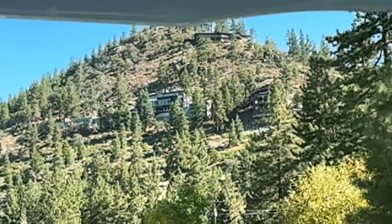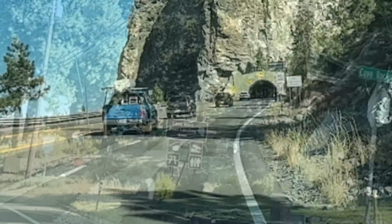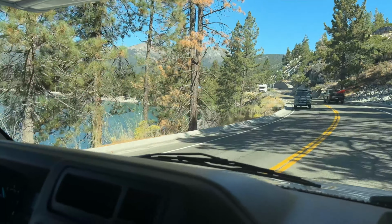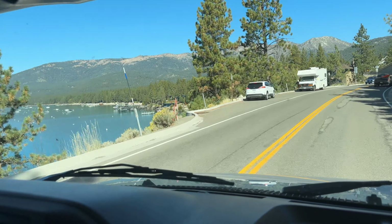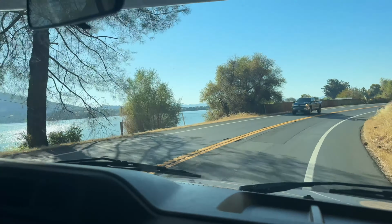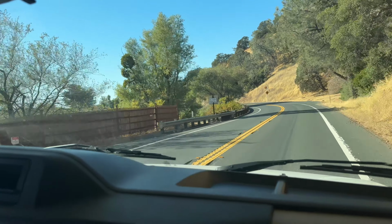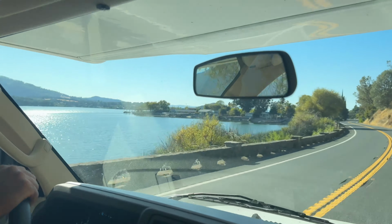Look at those houses up there. Amazing. We're on the Nevada side of Lake Tahoe right now, and we're going through this tunnel. And the lake is just over here to the left. We've driven part of the way across the country from the east side of California to the west side. So it's a big, beautiful lake, lots of houses along the lake, lots of docks.